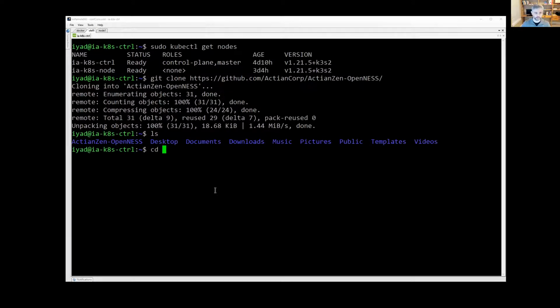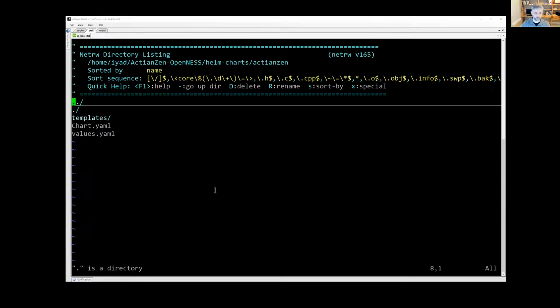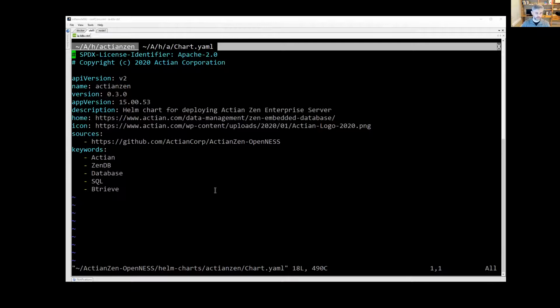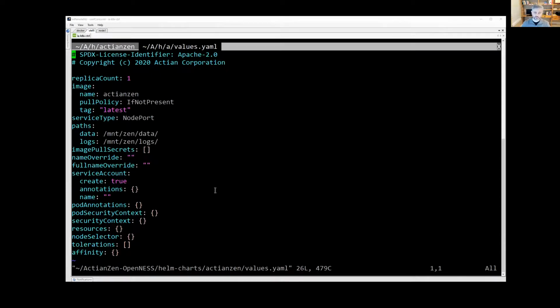So we have the Actian Zen openness project Helm charts. We have two Helm charts, one for deploying Actian Zen and one for deploying Zen Sample. Let me just show you both. With Actian Zen, this is its third iteration, just some basic information here. As far as values, here we're going to mount the data and the logs folders using host paths, versus doing a persistent volume claim, but it would work either way.